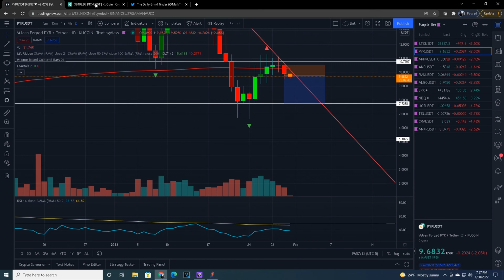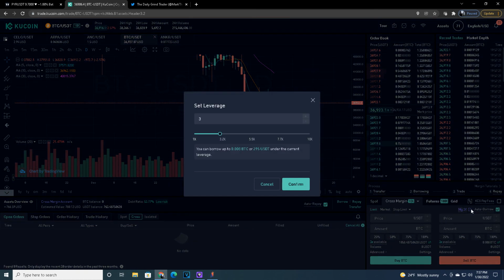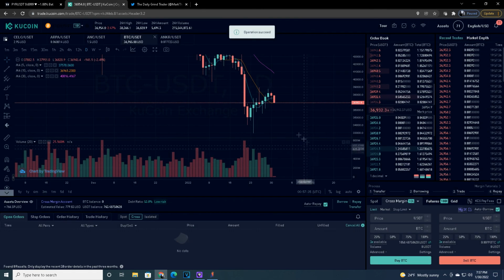We go into KuCoin, and you are in your trading interface. This little box right next to auto borrow is going to give you a slider for your leverage. So 10x is the standard. The standard margin trading on KuCoin is 10x. You don't have to do 10x. I moved it down to 3x for this position, and for the other position I'm in, we are confirmed. 3x margin right now.